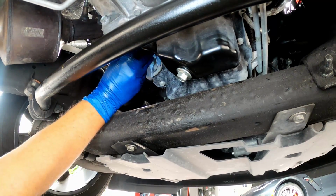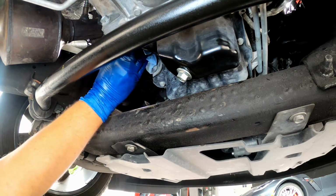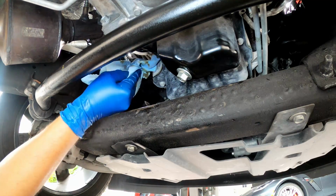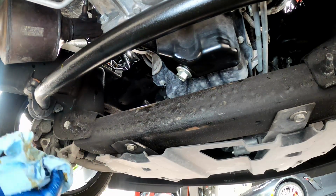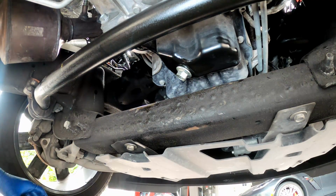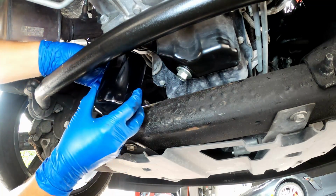Go ahead and clean the area where the filter goes. Make sure the seat and the threads are nice and clean. You have no dirt or anything like that. And carefully, remember, you've got oil inside your oil filter. Nice and straight.